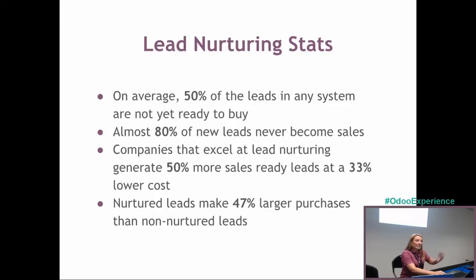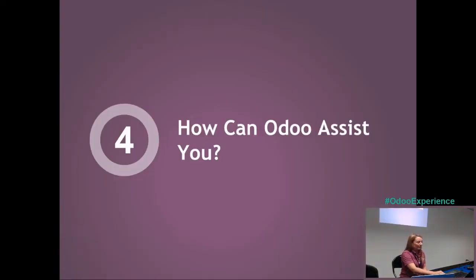Just some statistics that I found, just to show how important lead nurturing is. On average, 50% of the leads in the system are not ready to buy yet. Almost 80% of them never become sales. Companies that excel at lead nurturing generate 50% more sales-ready leads at a 30% lower cost, and nurtured leads make 47% larger purchases. So as you can see, lead nurturing is quite important.